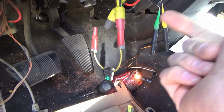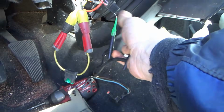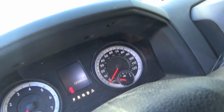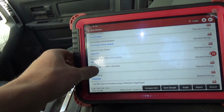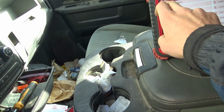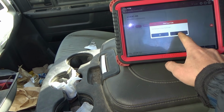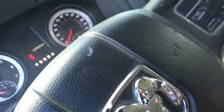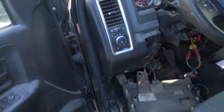Alright, so I'm just checking powers and grounds. Nothing changed. Oh, let's see here. Let's try one more time. So those two are jumped together. Plug this sucker in. Nothing changed. Key in, no. Still in lock position. Nothing changed there. Let's read the code one more time. Okay, it's a stored code, so clear DTC, yes. We'll let that simmer, close the door, unlock the door.